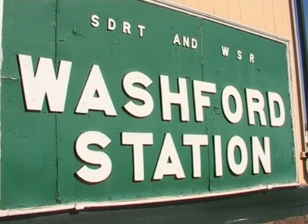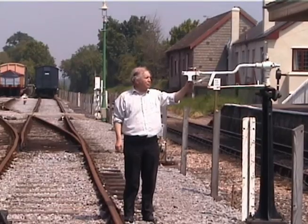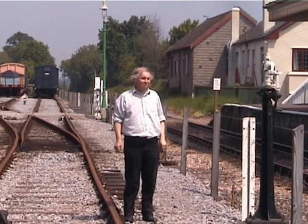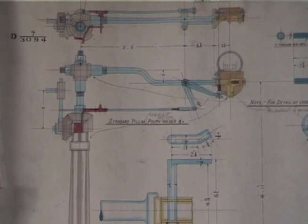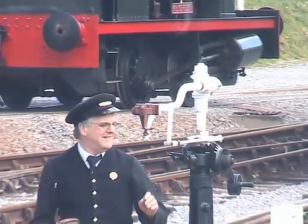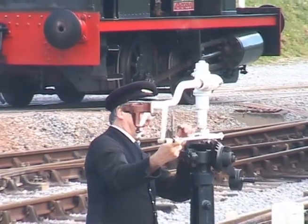So we'll get there. Putting the clock back, the Somerset and Dorset Railway Trust possesses an S&D tablet exchange apparatus, complete with sign drawings by Alfred Whittaker. In the spring of 2006, sister locomotive 53808, or 88, demonstrated tablet pickup at Washford. Tablet exchange at speed made a big difference to timings.